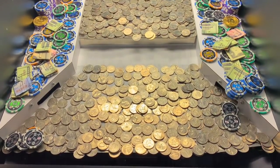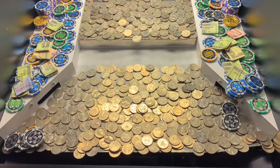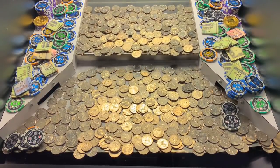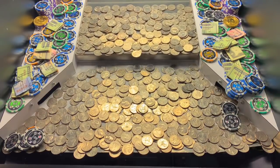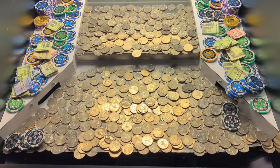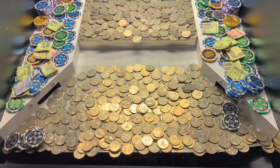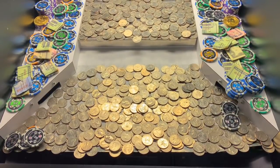So I'm going to count up and see how much money we've won. I'll be right back. You all will not believe how much money I have won for a $20,000 buy-in. This is absolutely insane. I have won $51,250. That is amazing. That's over a $30,000 profit.